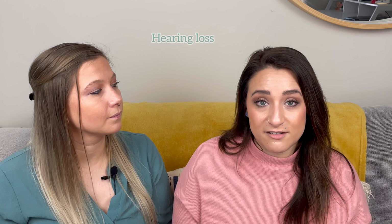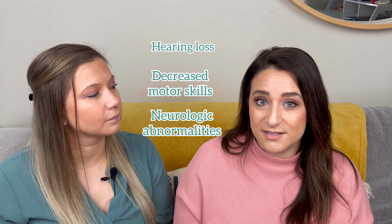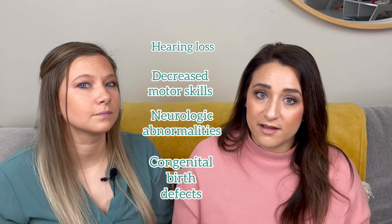Many children who are infected by CMV during pregnancy go on to live normal and healthy lives. But 10 to 15% may have complications such as hearing loss, decreased motor skills, and neurologic abnormalities. CMV can also cause some congenital and birth defects.